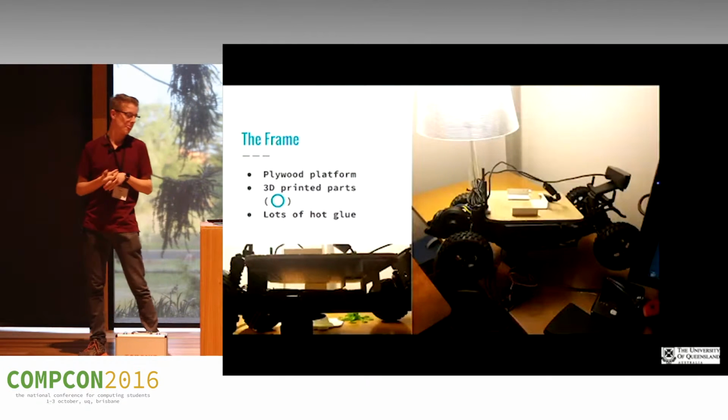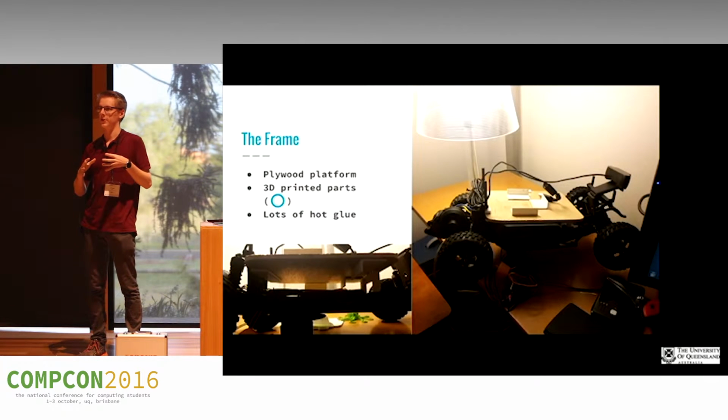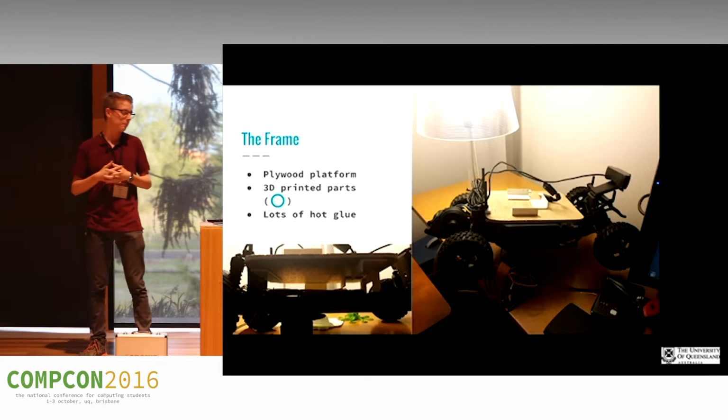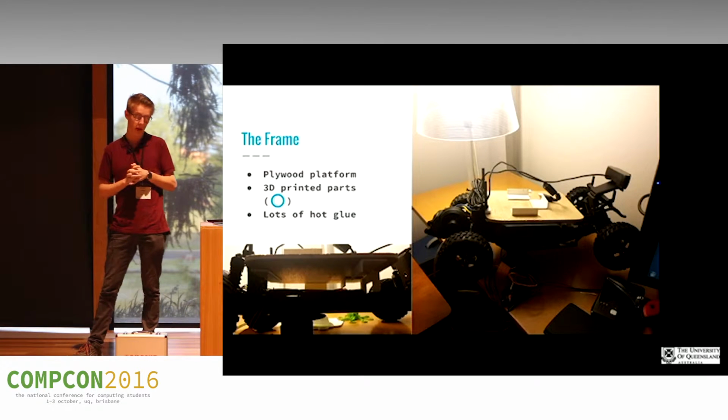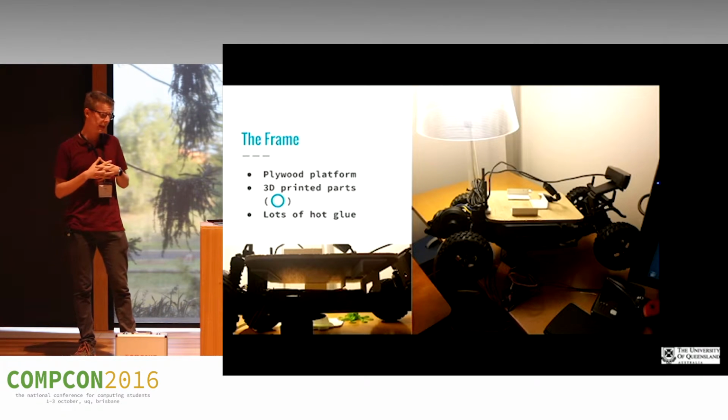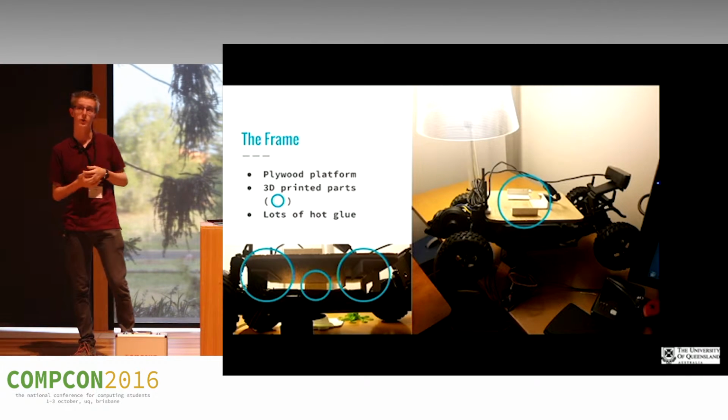So I'll start off with the frame. We have a remote control car, which is just a normal remote control car you might see a kid or someone driving around. We've started with a plywood platform. I've made lots of 3D printed parts to hold everything together, and lots of hot glue to hold it all together.